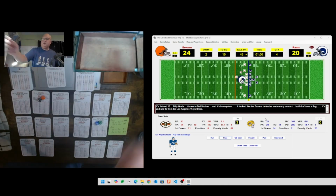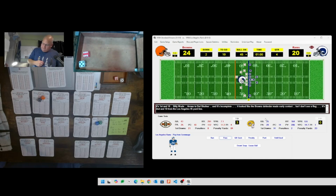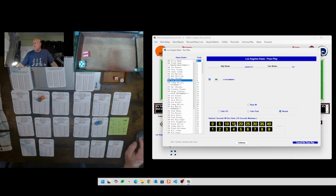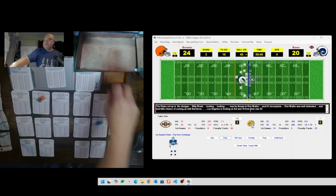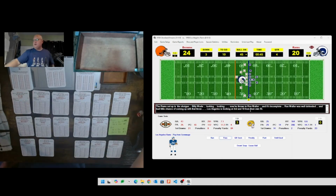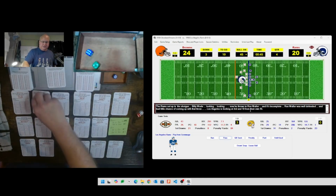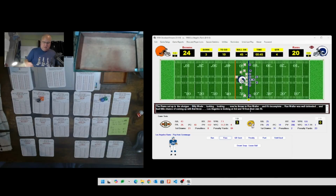All right, Wade to Waller. It's a 65. It's a 15. And that is incomplete, bringing up 3rd and 10. All right, 3rd and 10. 45 seconds to go. We're going to go medium pass heavy again. 17, keep getting these medium passes. 23 is your defense. 23 is a CG. Ugh. We're going to make it a CS. 62 is Joe Marconi. It'll stay CS.